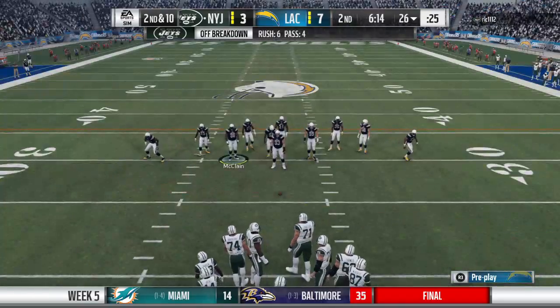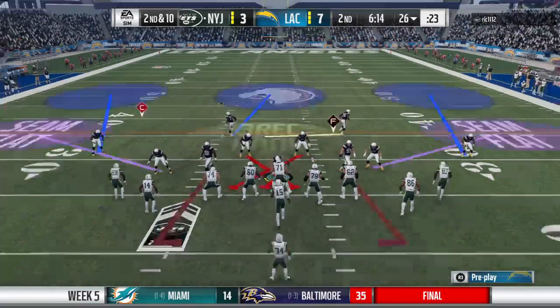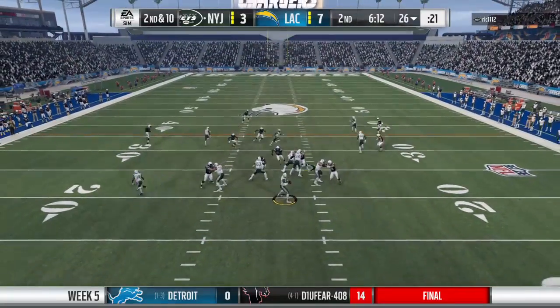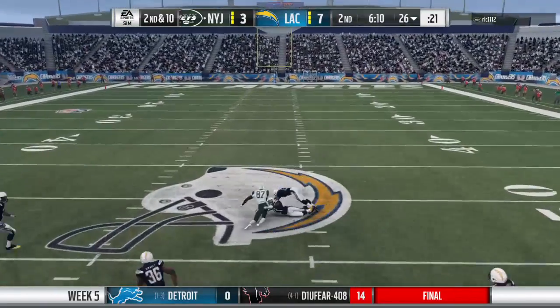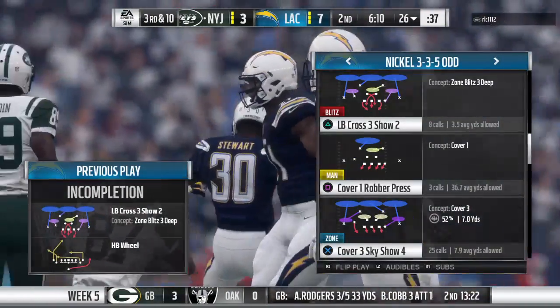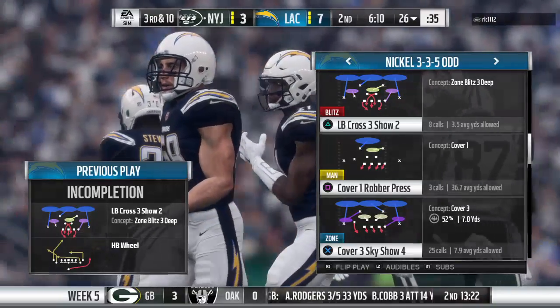Second down now after the incompletion. Defense showing blitz. Back to throw now on 2nd and 10. And incomplete there. A nice hit jars the ball free and brings up 3rd down.